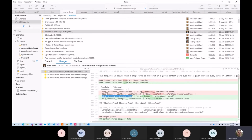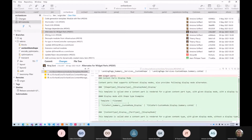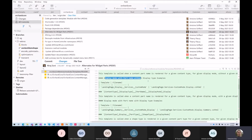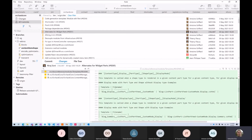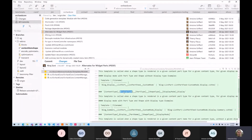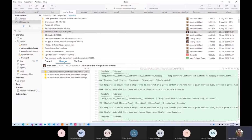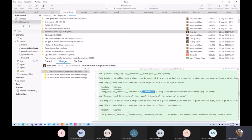Okay, so this is the same. This is the same. Blog summary is part field. Content parts display modes. Okay, for static content parts, you can decide how to create custom display modes. Fine. What do we have? Display mode, display mode, display mode. Content type, display type, part type, shape type, display mode again. So many examples with display mode. Is that just for display mode, these examples?